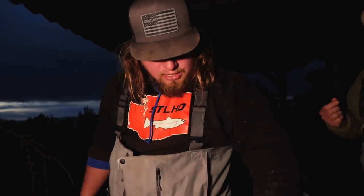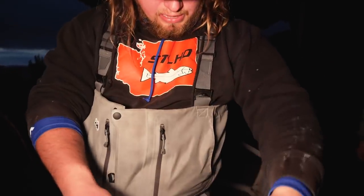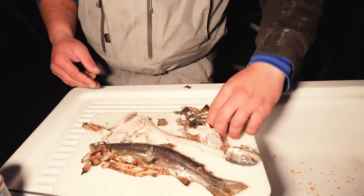I love how cooking it like that made it to where you can just peel that bone right out of there and there ain't nothing left. Here you go, Little. Want a treat?